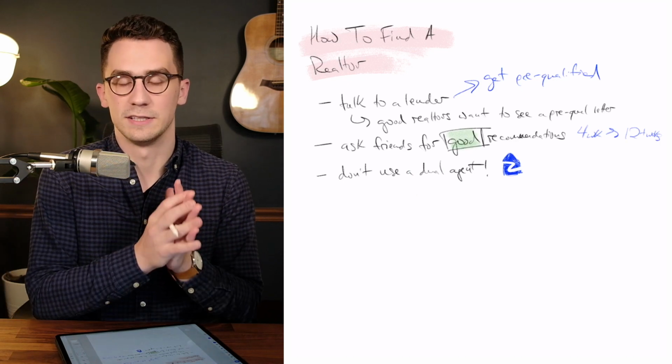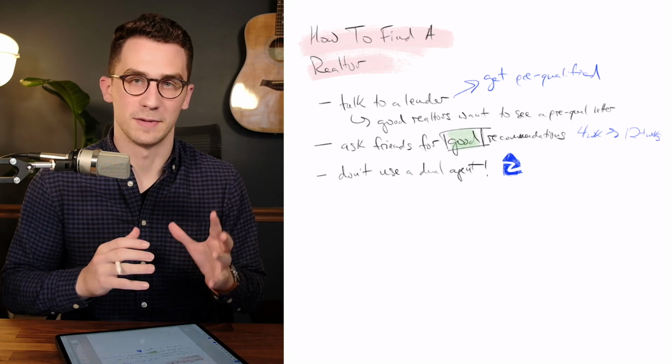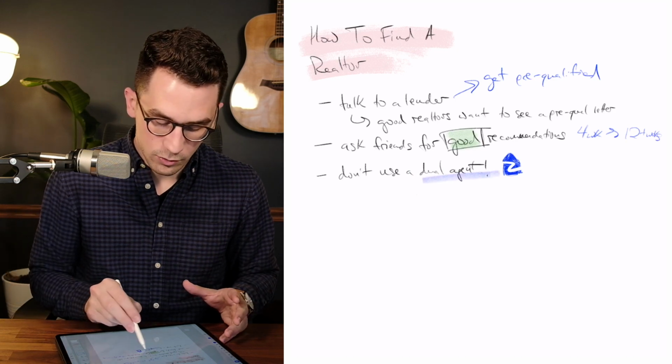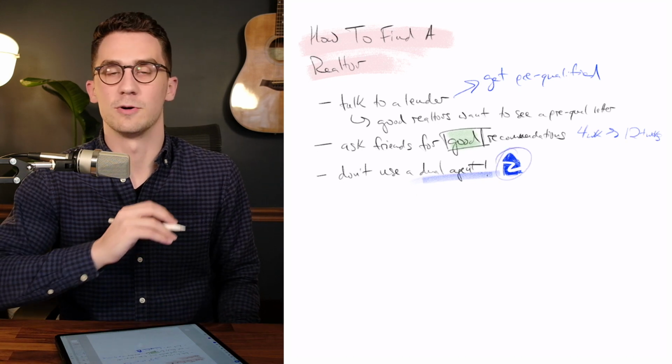This tip, people are going to have different opinions on it, mainly realtors, but I'm going to suggest you don't use a dual agent. And I put this little Zillow logo here for a reason.